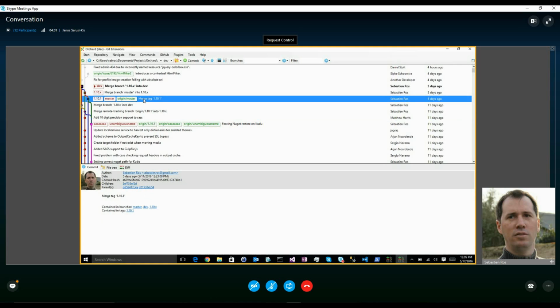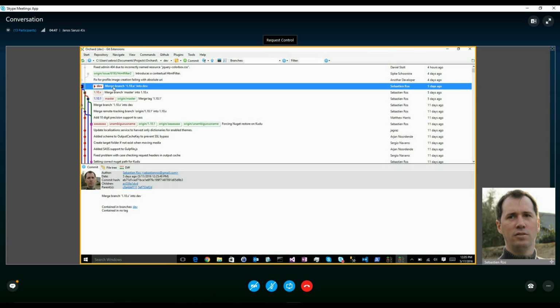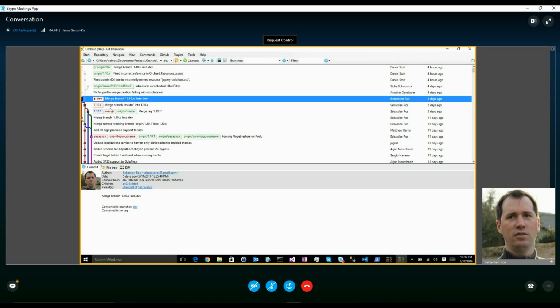110x in. No, I merged 110.1 into master, and I tagged master with 110.1. Merge master into 110x to get all the changes from 110.1 into 110x. Merged 110x into dev. There were some merge conflicts that I fixed. I hope I haven't broken anything.